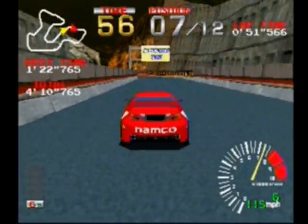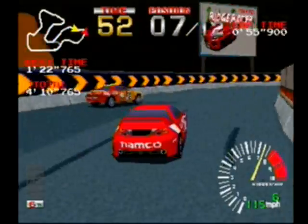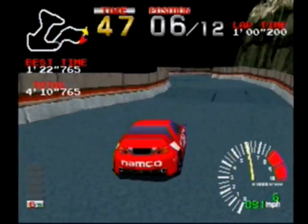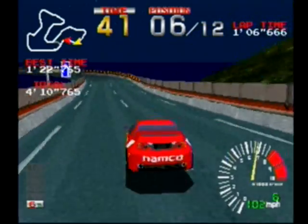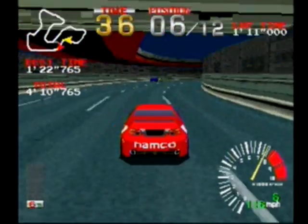And the same thing with Tekken. When I played that game for the first time, I mean, that's a discussion for another time. But I was just awestruck with the first lineup of launch titles for the PlayStation. It can't get any better. How could it possibly get more advanced and more realistic than this? And that's how I felt.